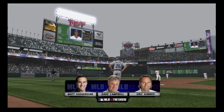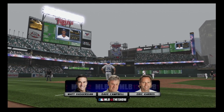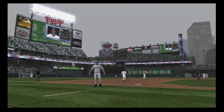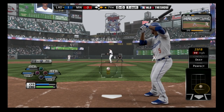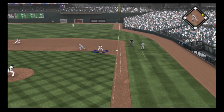Rain continuing to fall as we welcome you back inside the broadcast booth. Matt Vasgersian, Dave Campbell, Eric Karros here to bring this one your way. D. Gordon will stand in, and they've done a good job keeping him off base at the top of the lineup. He's 0 for 3 thus far.